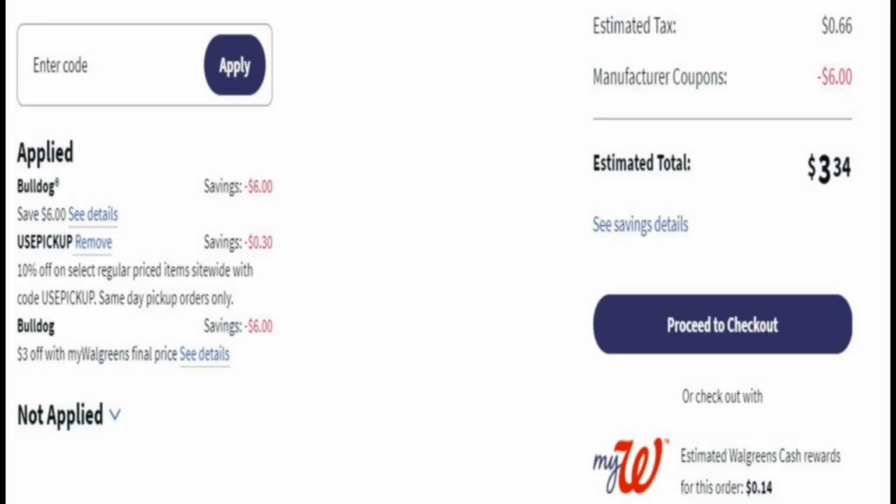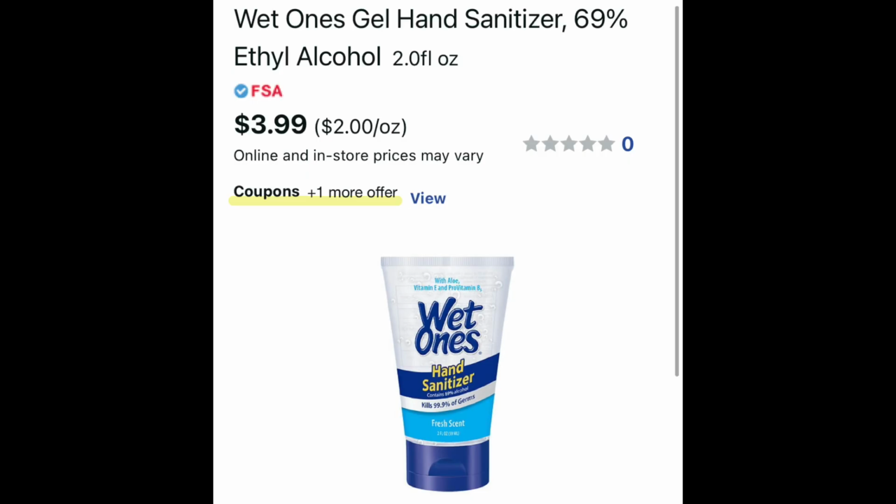amazing savings. Now, if you're doing this deal alone, your total will come out to about $3.34 for both items if you do it online and use the code USEPICKUP. But I'm doing mine as a part of a larger deal, but the total will still be similar.